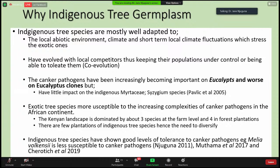We have also seen that exotic tree species are more susceptible to the complexities of the diseases that come in through hybridization. And as I've said earlier, we have just a few exotic tree species which we are depending on. And therefore, we feel that it is important for us to protect our indigenous tree species because they are able to tolerate the diseases that are in the environment. And we have some research work to prove that our indigenous tree species are good.